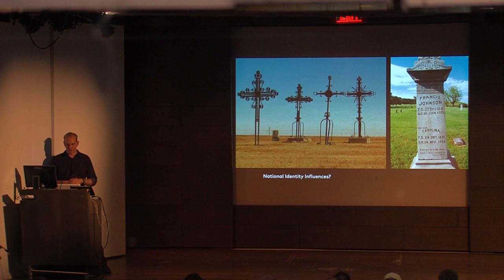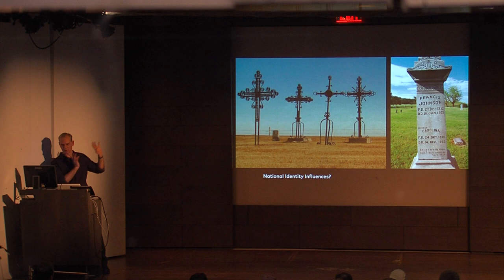And then just a bit more nationalism. On the left is a stone from the little town of Lindsborg, a very Swedish town in Kansas. And the language there is actually in Swedish on the stone. But style-wise, design-wise, it's basically a vernacular version of what Kimmerle and Adams are doing in Wichita. This is pretty far north of Wichita.